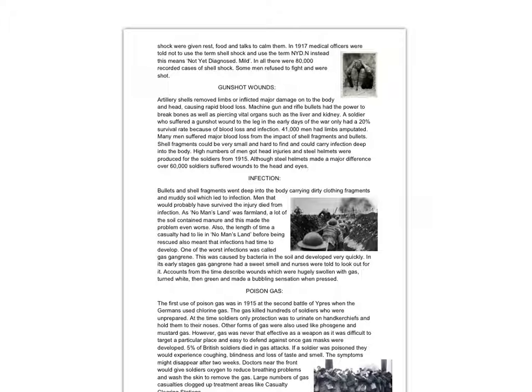One of the worst infections was called gas gangrene. This was caused by bacteria in the soil and developed very quickly. In its early stages, gas gangrene had a sweet smell, and nurses were told to look out for it. Accounts from the time describe wounds that were hugely swollen with gas, turned white, then green, and made a bubbling sensation when pressed.